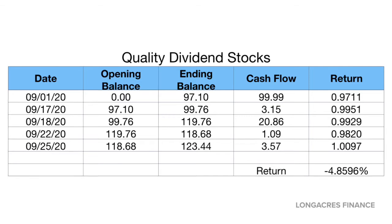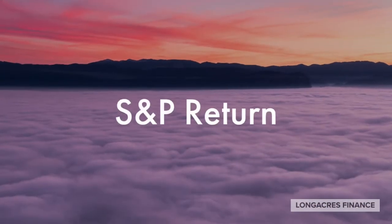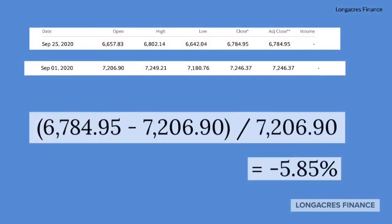Here is the computation for the time-weighted rate of return that I'm using for the portfolio. Let's take a quick look at how I computed the S&P total return. The return is computed by subtracting the open price on September 1st from the close price on September 25th and dividing that difference by the open price on September 1st. That's how you get minus 5.85.